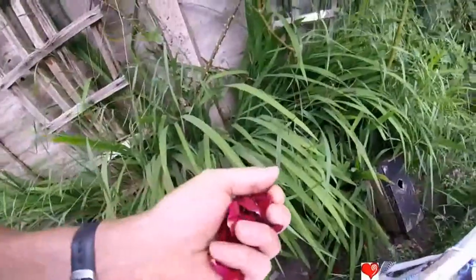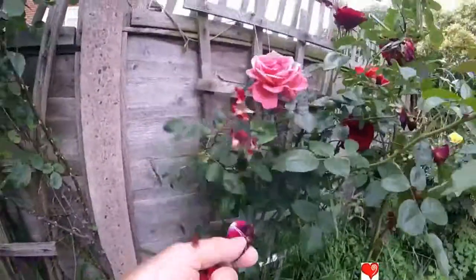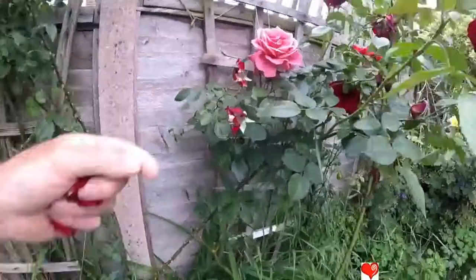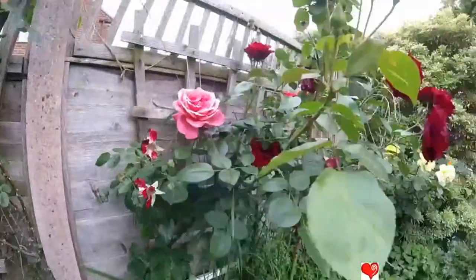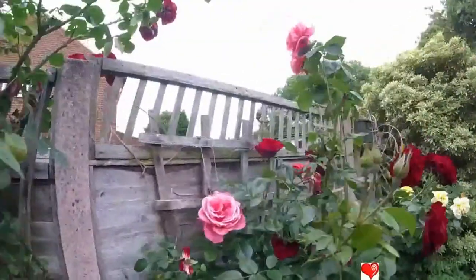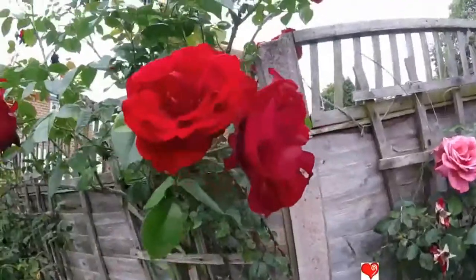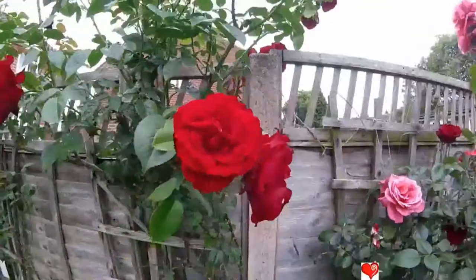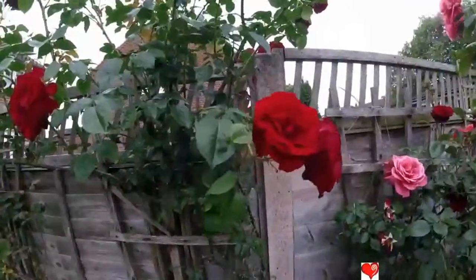You can smell the essential oils within the rose petals. Lovely. Look at the colours. Amazing, aren't they? Amazing colours.